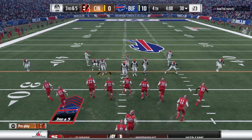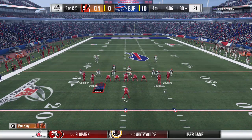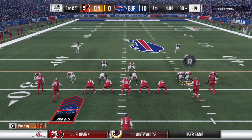The Bills on 3rd down. They've been very good, 5 for 7 thus far. This will be 3rd and 5.